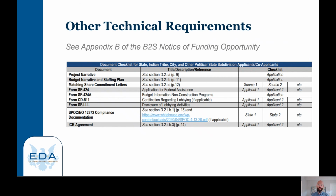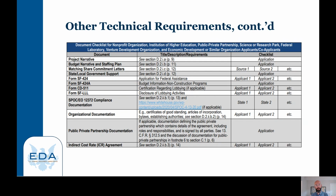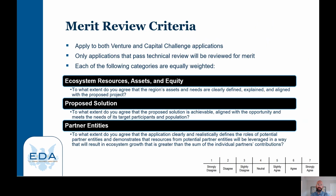We do list out these other technical requirements just in tabular form in Appendix B. We've got the one version for government entities, and then the other version for non-government entities that need that showing of government support. So I suggest you take a look at these optional checklists in Appendix B.